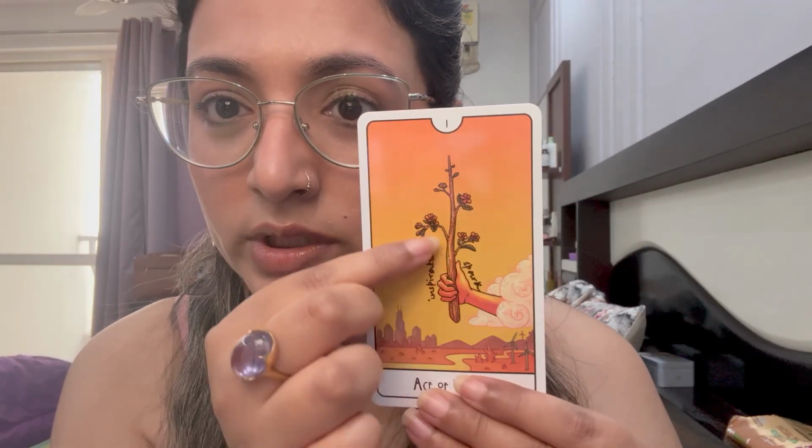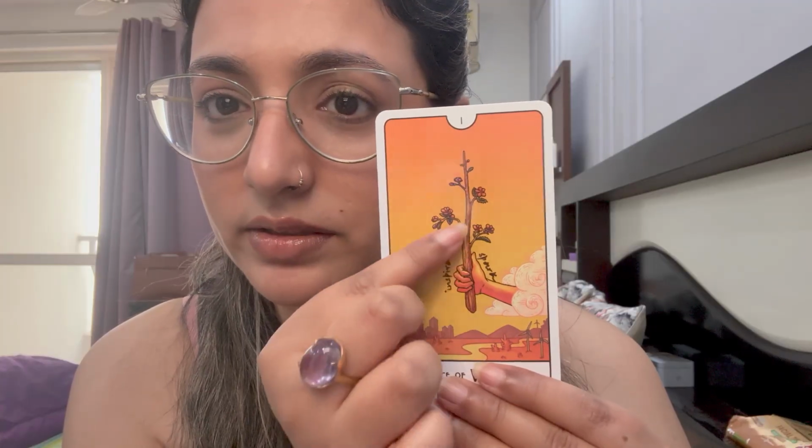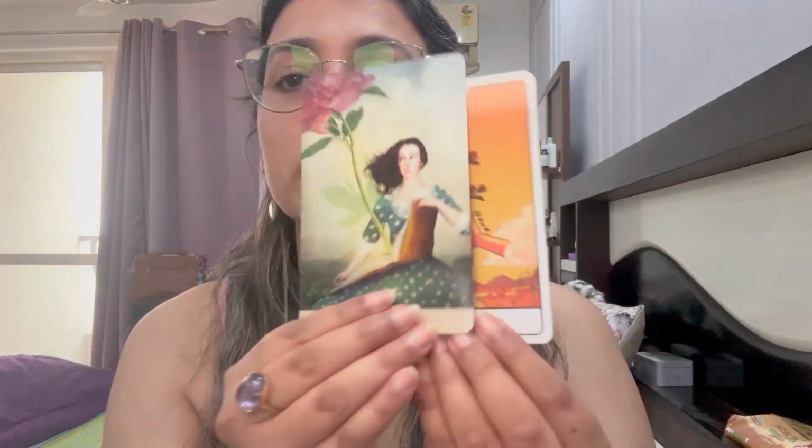The first here, you see there's a wand being held by a hand coming through the cloud. Pretty standard. There's growth, there's flowers. It's like a gift of a spark of energy, a gift of a spark of creativity. Whereas in the Mystical Moments Tarot, the Ace of Wands is a woman who's opening a book, and out of the book is growing a flower, in full bloom. The word blooming comes to mind. You know how there are some flowers where the bud grows really slowly and then one fine day the flower is in full bloom? That's the energy that this Ace of Wands gives me.